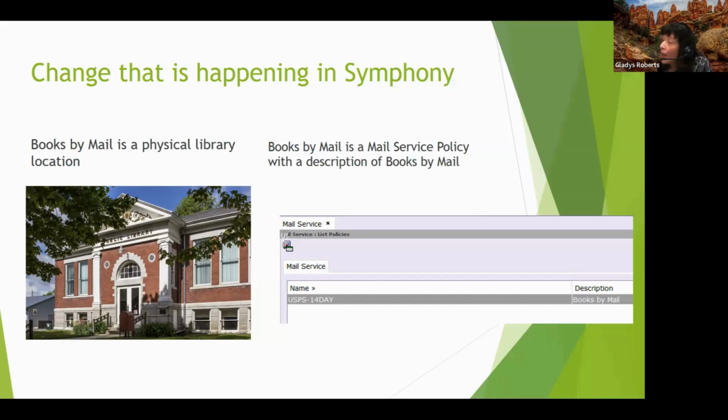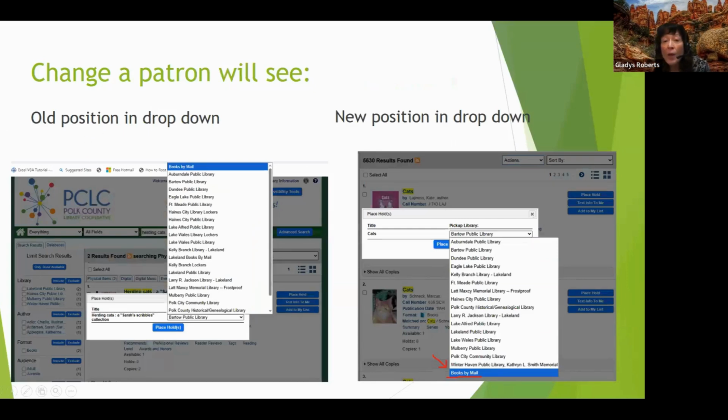If you are a patron, it will look like the same thing you have always seen, except in a different position. Actually, I made these changes yesterday. Last week, if you were a patron in Enterprise or on our mobile app and you wanted to have your item mailed to you through Books by Mail, you would have picked the pickup library from the drop down, and at the top of your list would have been Books by Mail.